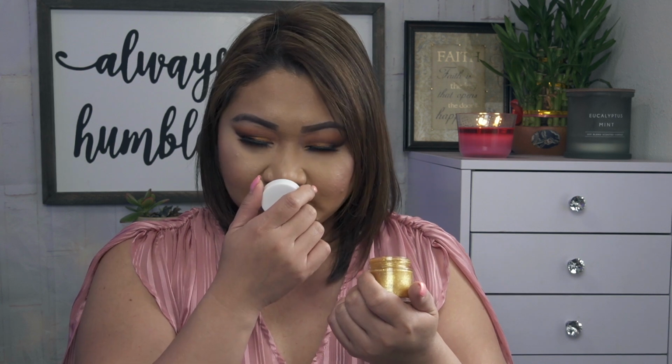It looks like that. So I am excited to try this one also. And it has that minty smell. We're gonna try that one out. Oh, this one. I like this one.